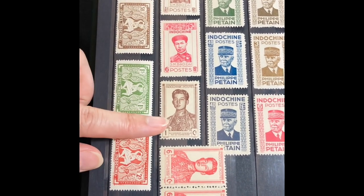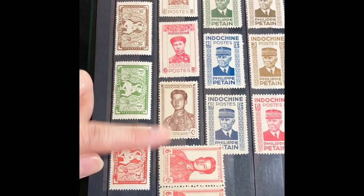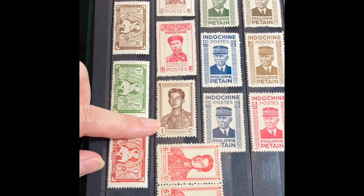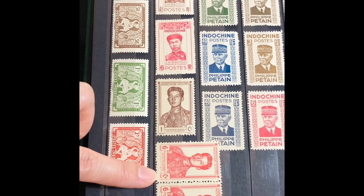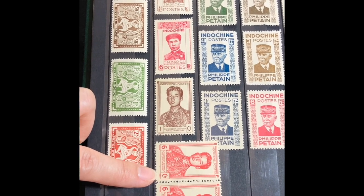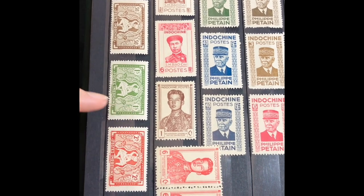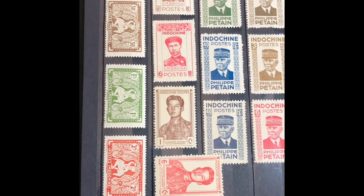And the next set is two stamps again of King Sihanouk from Cambodia. It's a 1 cent brown and a 6 cent red. They go for $1.75 mint and $1.15 used. Those stamps are Scott catalog numbers 225 and 226.